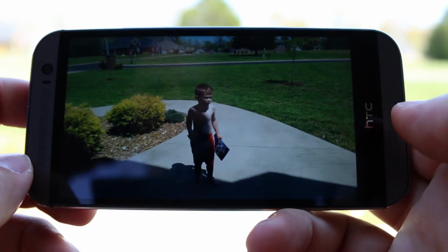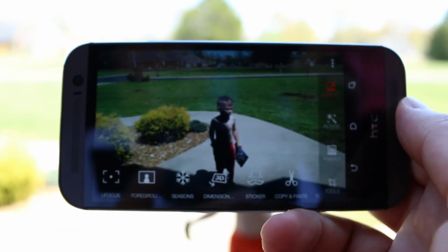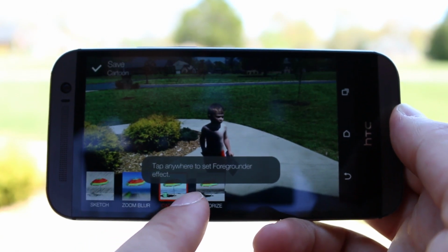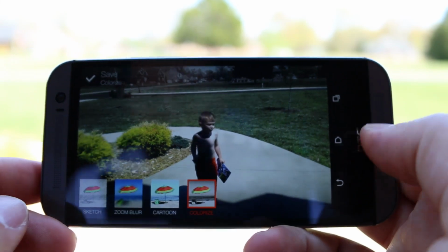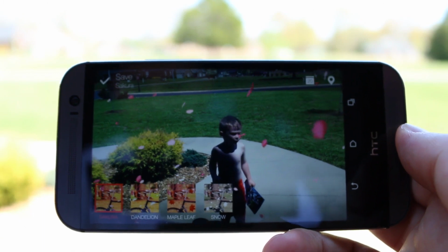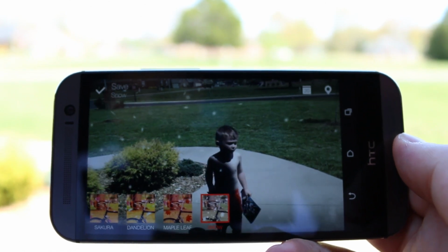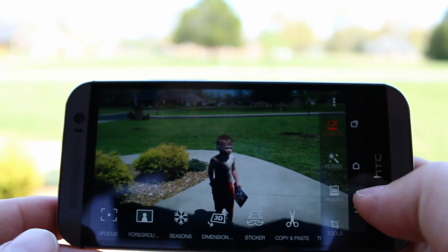You can't post to Facebook some of the effects, which we'll get into in a second when I show you Seasons and the 3D dimension. Foregrounder, you can, that one's pretty cool. You can change the way things look, add cartoon, zoom blurs, and things like that. Seasons looks cool, but again, this doesn't translate. You can't share this. So you have all these cool effects, and then the picture sort of pans around and moves around, but this doesn't translate to post to Facebook or Instagram or Google Plus or anything.